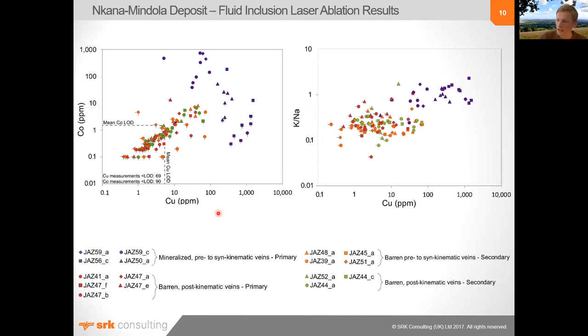And I guess the first standout feature here is that these high temperature and salinity earlier brines once again sit out on their own when it comes to copper and cobalt endowment, which averaged in the hundreds of ppm copper and the tens to low hundreds of ppm cobalt. And although both elements do show a fair amount of variability, they do clearly sit away from the later lower salinity solutions. Perhaps the most telling plot here, though, is the right-hand plot, where there appears to be a relationship between the potassium-sodium ratio of an inclusion and then its copper endowment.